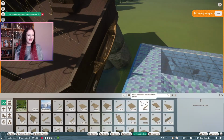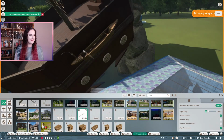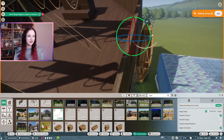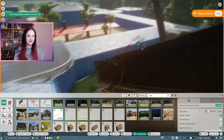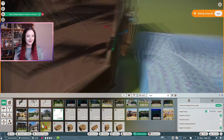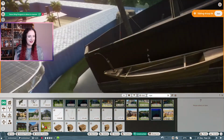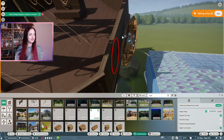And I also thought it'd be kind of funny to add in some lifeboats. Is that what they're called? Yeah, some lifeboats. So, you know, this ship has crashed and obviously they need some way of escaping. So I added in these boats that are just in the game, and I've got them hanging off the side of the ship. And this is just kind of not realistic at all.